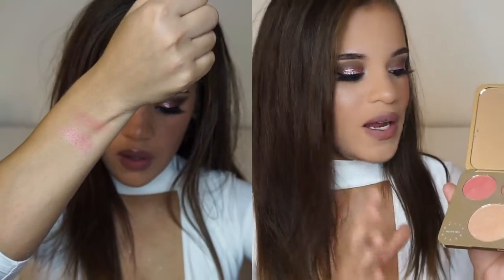This is Amaretto. I love it so much. It's just a very nice, rosy, mauvey, brownie blush. I don't have anything like it, and I love it so much just because this is just the perfect blush to wear when you don't know what blush to wear.